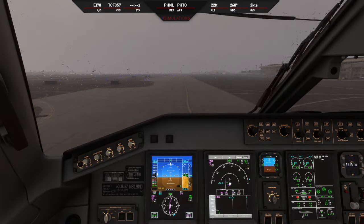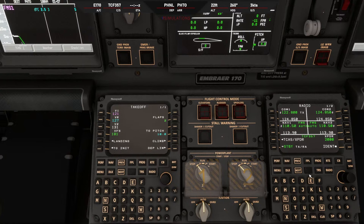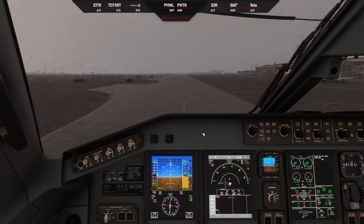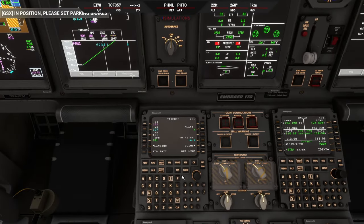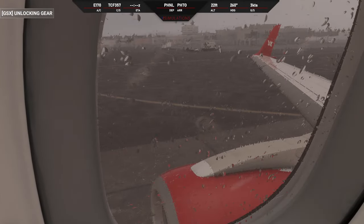Ooh, center's on 24.1. All right, we'll call center. We're on Iveo today, so I'm going to go ahead and go 24.1 over here, 24.1 before we start up. Center, good afternoon. Mercury 357 on the ground, Honolulu. Like to pick up our IFR clearance to Hilo, please. Mercury 357. All right, brake set. We're going to stand by for start until we get our clearance.